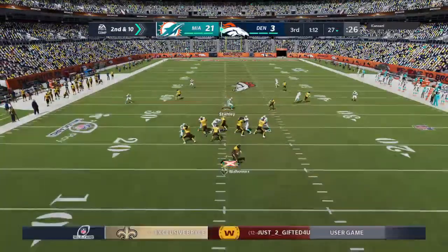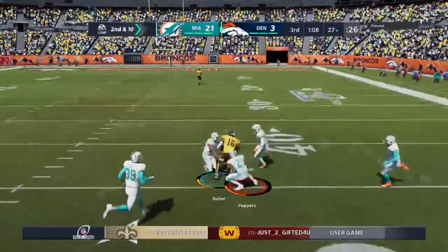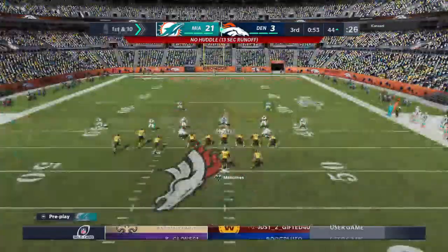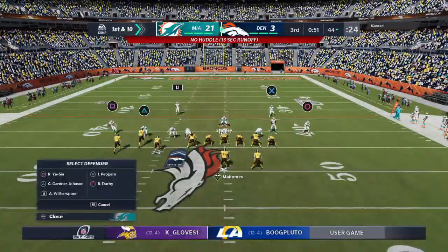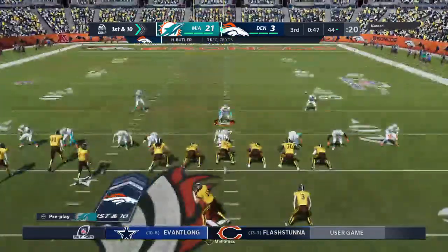Back to the air on second down. It's Mahomes. Flush to his right. Open man completes it to Butler. And they're going to have this across midfield and inside the 45. That one covers 29 yards. First down.